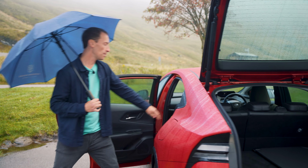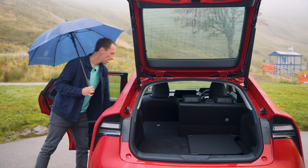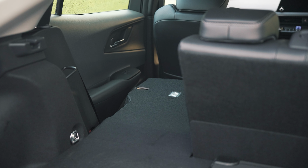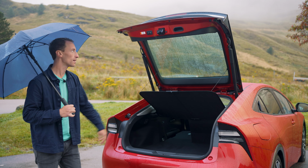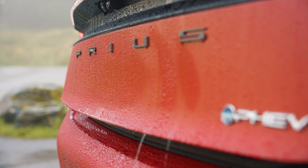Anyway, it's simple folding down the rear seats with the levers on top of the seat backs, and when they are down, they are flat with the boot floor, which is also very handy. So this is reasonably practical, if not particularly exceptional. You also get a powered tailgate on range-topping XL trim.